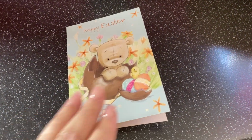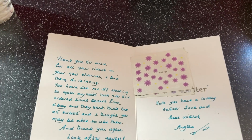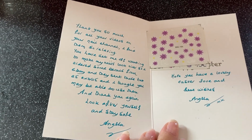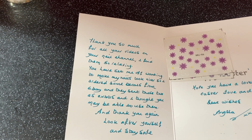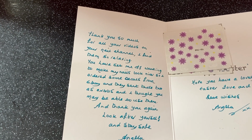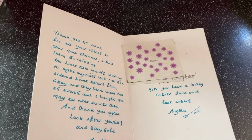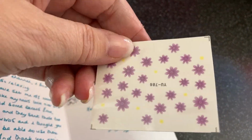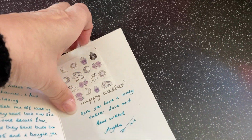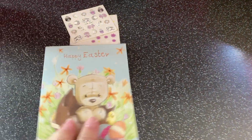Before I go, I just want to say thank you, Angela, for my Easter card. That was a nice surprise, and a nice little note inside. Thank you so much for all your videos. I find them so relaxing. You've set me off wanting to make my nails look nicer, so I ordered some decals from eBay and they sent these two extras. And she sent them to me. So thank you ever so much, Angela. I've got some little flowers and some assorted, so two little stickers.